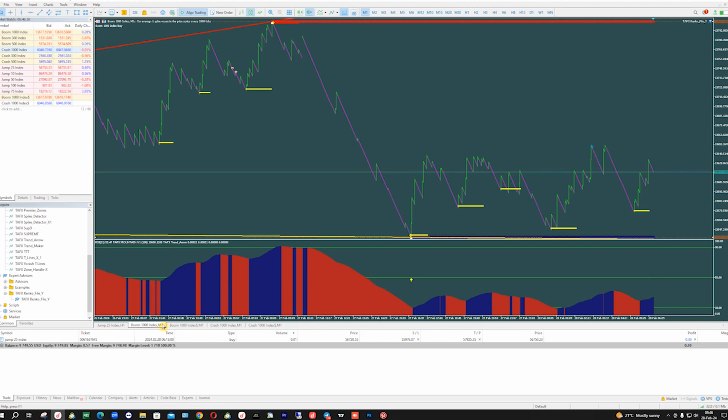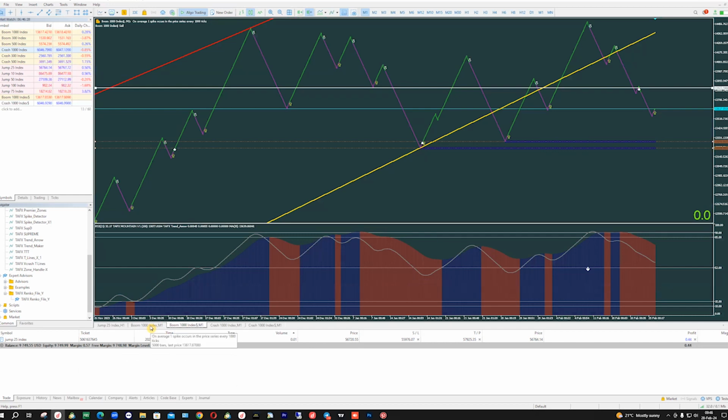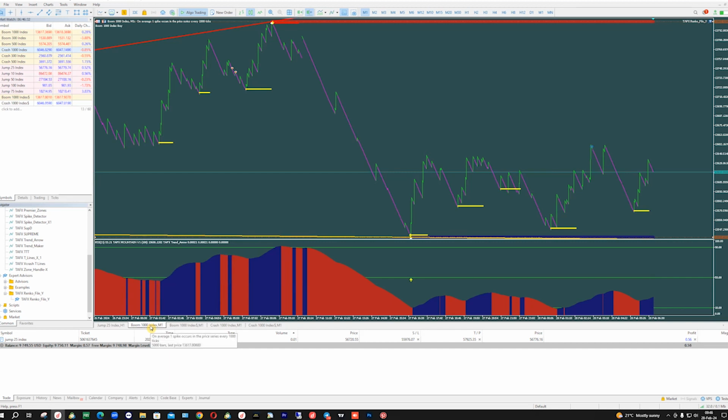All right, guys. So I want you to keep this in mind. If you want another confirmation from Renko, there will not be many, because you are using just Crash 1000 and Boom 1000. There are only two. That is, if you have a very small account, like $50, and you want to grow that account, always keep this in mind.